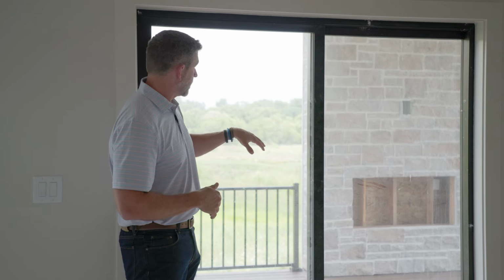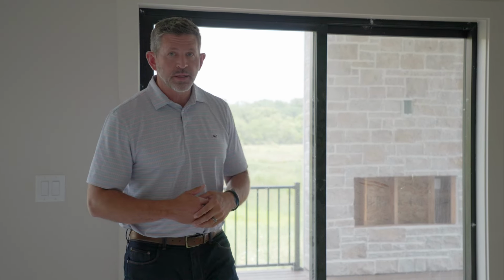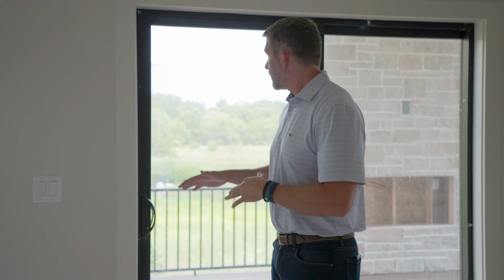I love the fireplace, very cool, provides you a little bit of blockage from the back. It does have a fireplace inset. I'm guessing that's probably going to be gas or electric. But that view out there is amazing.